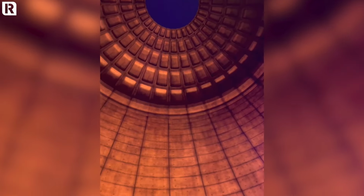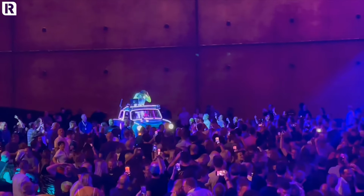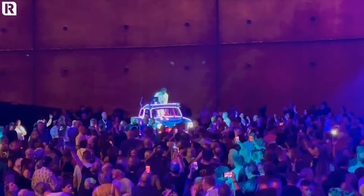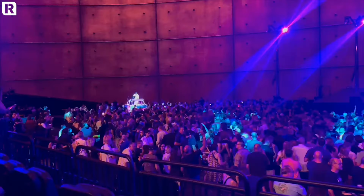Similarly, there is a skylight up above you, and at one point we will see U2 fly into the venue via helicopter, except of course we don't. It's just an incredibly impressive immersive video effect. We're sat here in the third row of seating, and the standing area is actually a nice size.